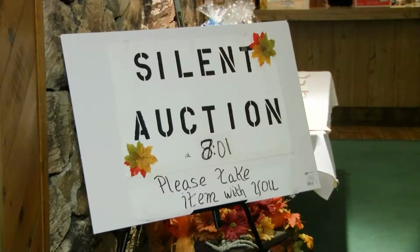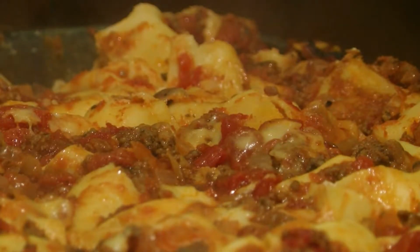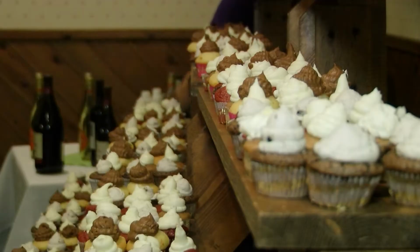There was wine tasting, a silent auction to participate in, and the best part of all, the food. I had the spinach pie, which was delicious, and the Hungry Howie's pizza, which I think might have been Hawaiian. It was really good, and I'm still working on it.